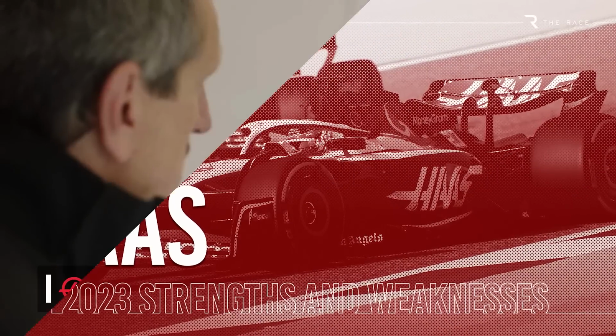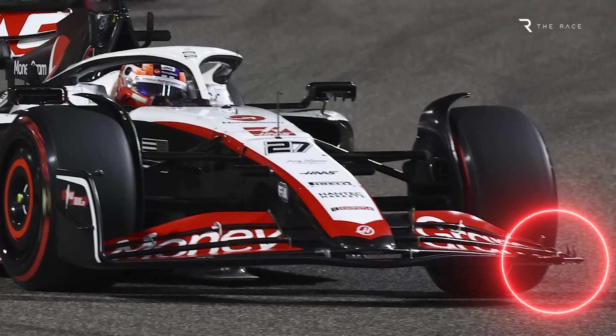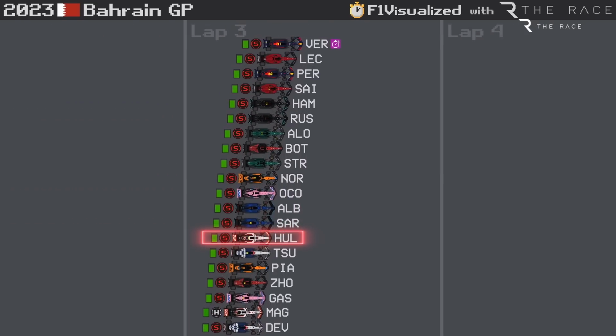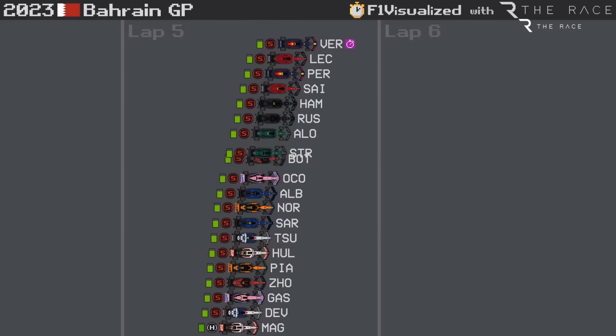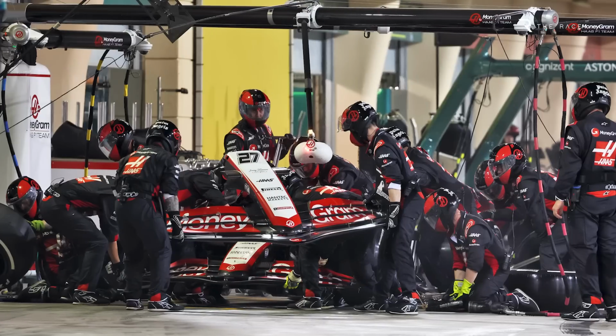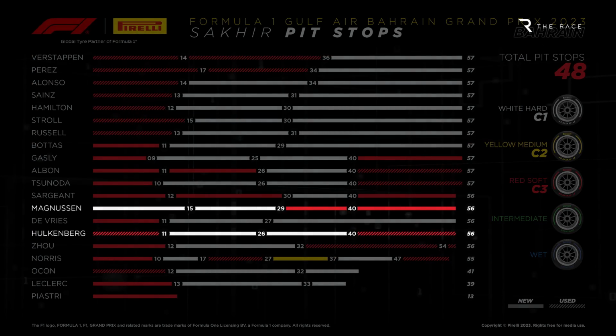Haas. Nico Hülkenberg unexpectedly put a Haas in the top 10 on the grid in Bahrain, but front wing damage sustained when he tapped Esteban Ocon's Alpine on the first lap meant he plummeted out of points contention. But even if he hadn't, points looked difficult, given that while the strength of the Haas is single lap pace, tyre management is its weakness.